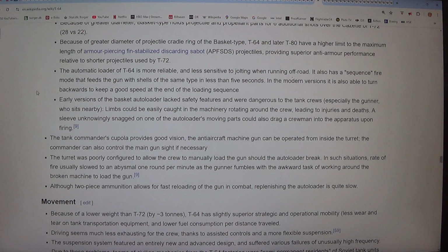5. The automatic loader of the T-64 is more reliable and less sensitive to jolting when running off-road. It also has a sequence fire mode that feeds the gun with shells of the same type in less than 5 seconds. In the modern versions, it is also able to turn backwards to keep a good speed at the end of the loading sequence.